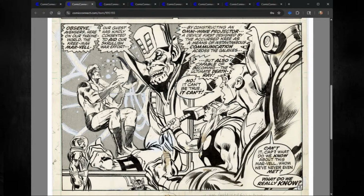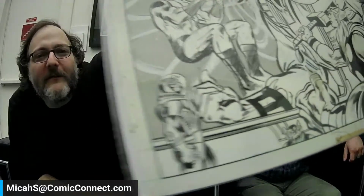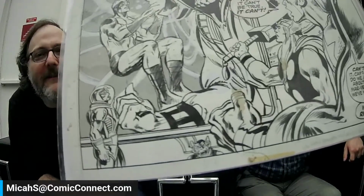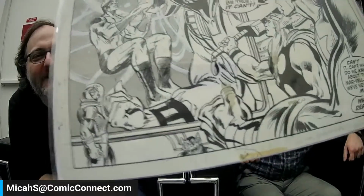Yeah, there's some great little details on this page, some great background characters. My favorite, you want to put the camera up? I'll show you my favorite thing about this page. If you go down at the very bottom, there's a little scroll. Do you see it? Oh, yeah. That's my favorite thing. This funny face scroll. I just love the technique here.